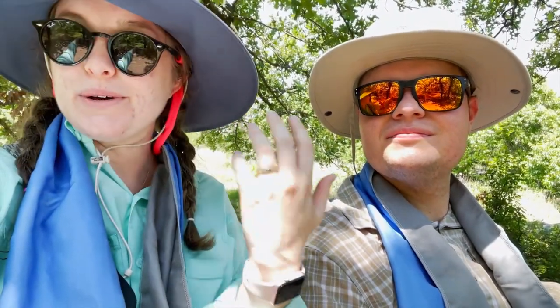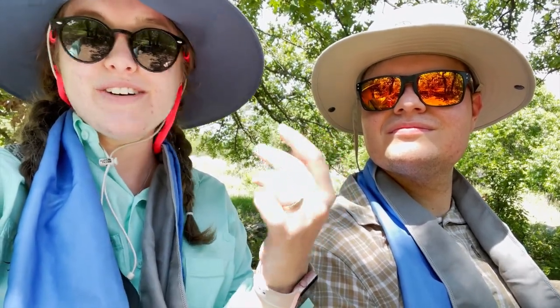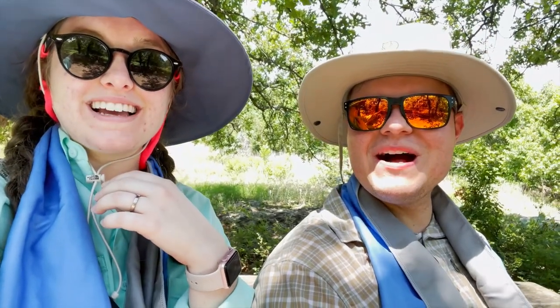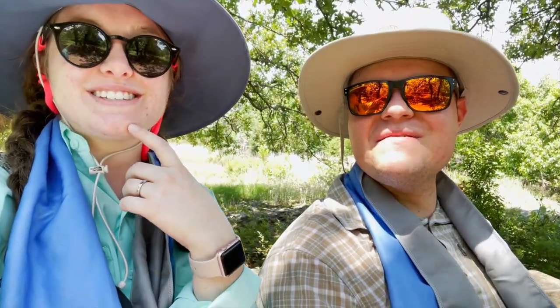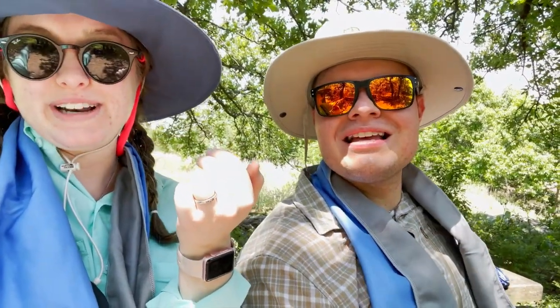Literally. But we ran into another hiker on our way out coming back, and she said, oh yeah, you just have to go through them. It looks bad, but it's a lot easier once you get past them. Oh well, better luck next time. We might come back and do it again.